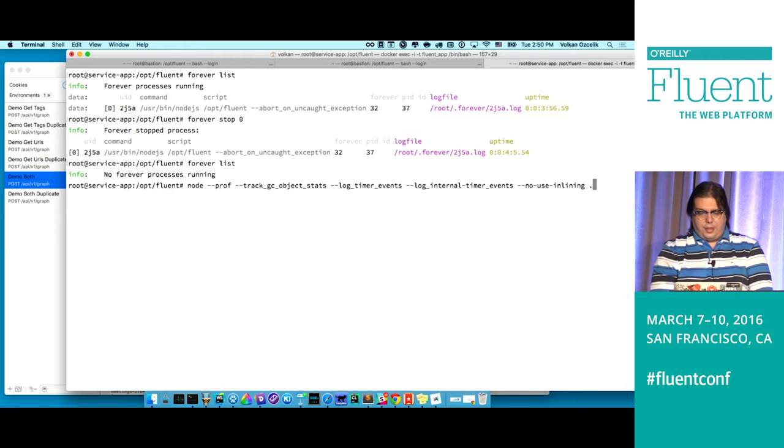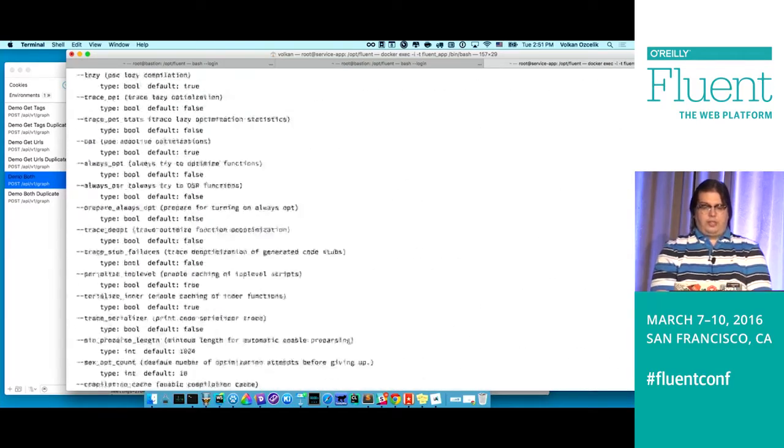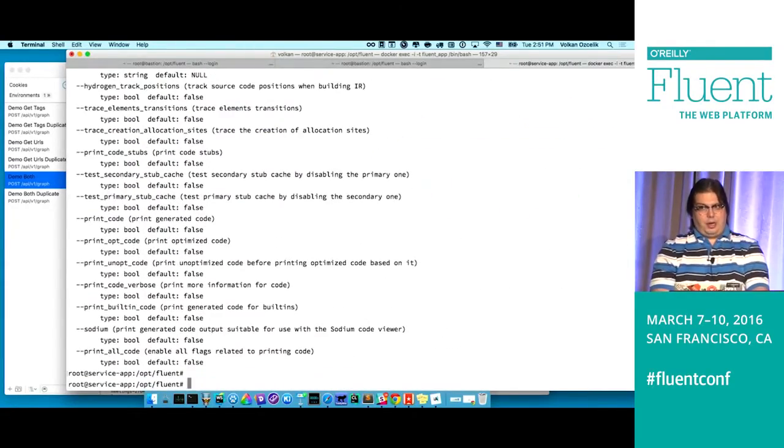So if you run node with this profile flag and you provide a bunch of different options, it will take a while, so I'll just cancel it, but it will create this isolate log file. Then you can take this isolate log and analyze it in a different tool. And to see what kind of flags your Node.js runtime provides, you can do node --v8-options. There is a huge list of configuration options that probably a minority of you is aware of. These are really useful to debug stuff in production. But I pray for you if you have to do this, basically.